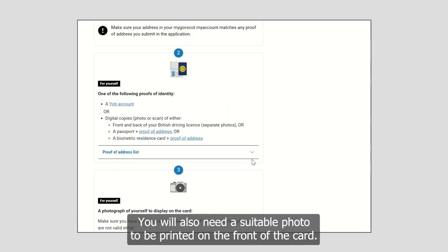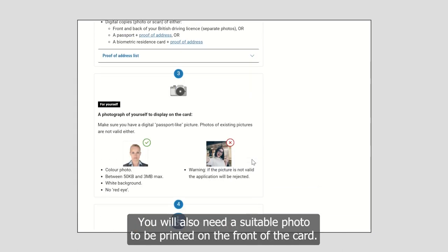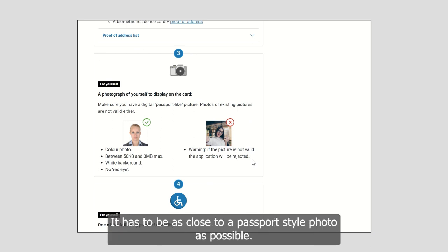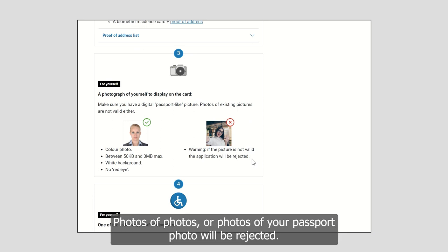You will also need a suitable photo to be printed on the front of your card. It has to be as close to a passport style photo as possible. Photos of photos or photos of your passport photo will be rejected.